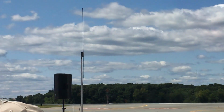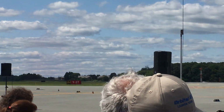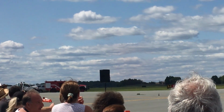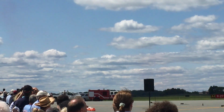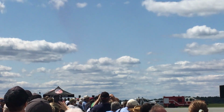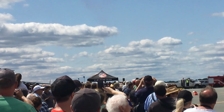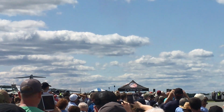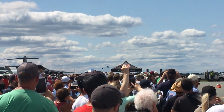Well, Red 1 has joined the aircraft back together. He's positioning out to our left-hand side. Well, if you look out to the left-hand side, you can see the big battle formation coming in towards us. Red 1 is going to put the red, white and blue smoke on one last time before pitching into the circuit to land all 9 aircraft.